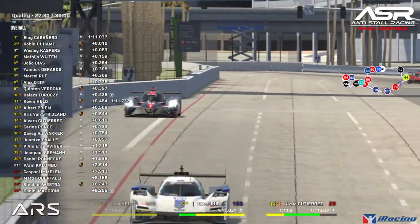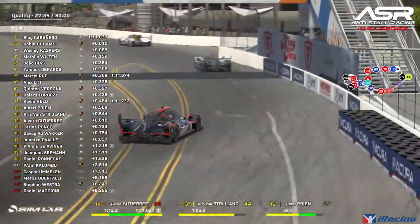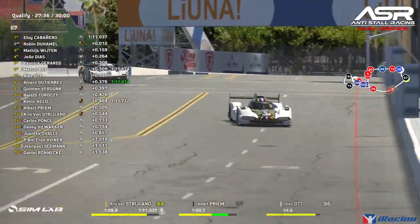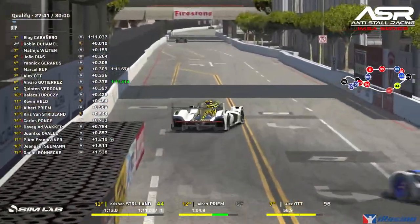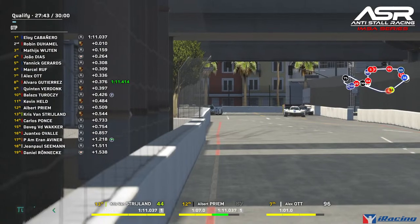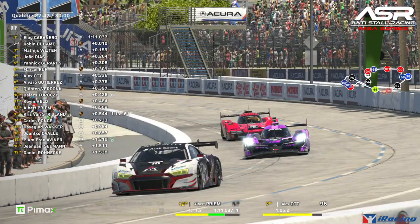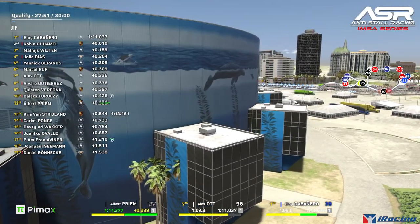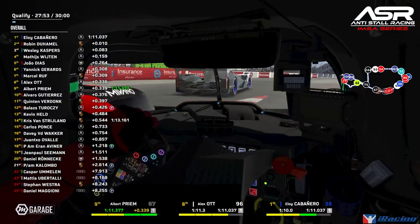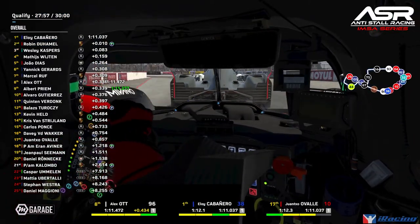We can see him just ahead. We're going to see if he can improve. I say that Robin's purple in sector one, so there is a chance that this lap could put him back on pole position. Oh, and he hits a wall. No, it's not going to do it. Oh, no. And he lost a tenth. He lost a tenth just before that in sector two as well. So it actually leveled itself up, but then he just clipped the wall there. So unlucky there, Robin.